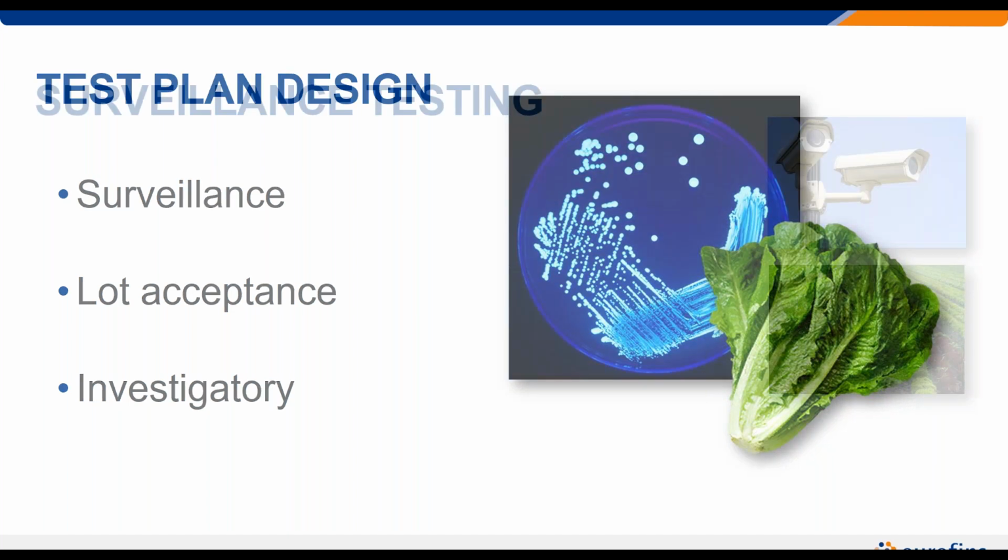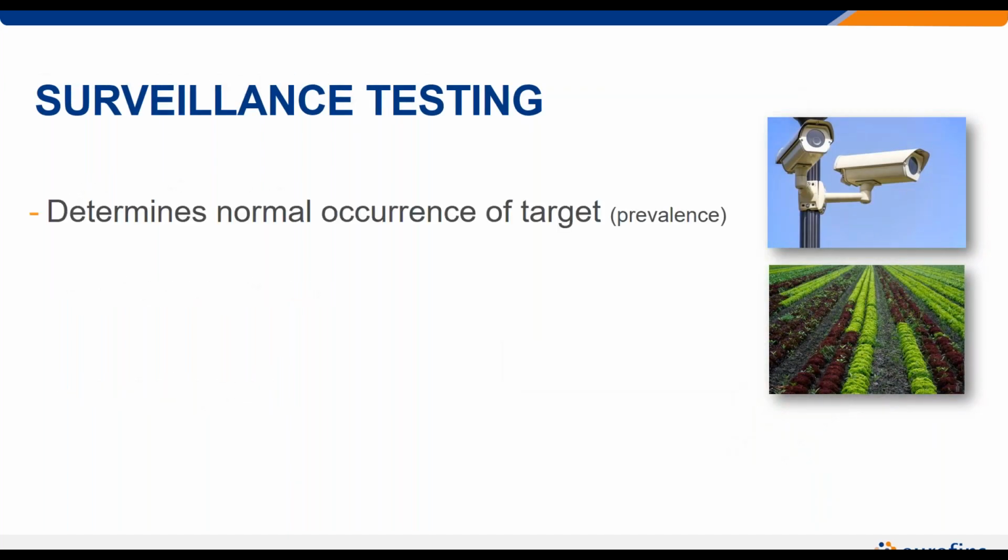So we'll go through each of these briefly and then see how they all tie in together. Surveillance testing basically determines the normal occurrence of the target. So the word prevalence, how often it might be there. So if you're thinking about E.